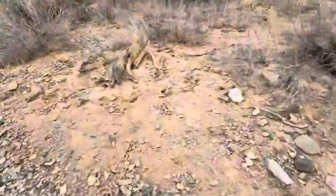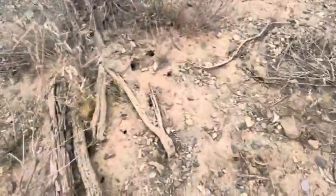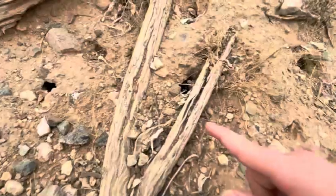There's a couple holes on the ground over here, but none of them look very much like snake holes yet. So here's what we're talking about. These type of holes. Those are probably, yeah, snakes.